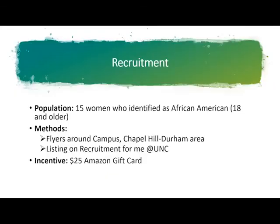So for the recruitment, we finally recruited 15 women who identified as African American, and they were all aged 18 and older. Some of the methods that we used to recruit were posting flyers around campus and in the Chapel Hill, Durham area, like in libraries or coffee shops. And also there was a listing on recruitment for me at UNC, and they were given a $25 Amazon gift card as an incentive.